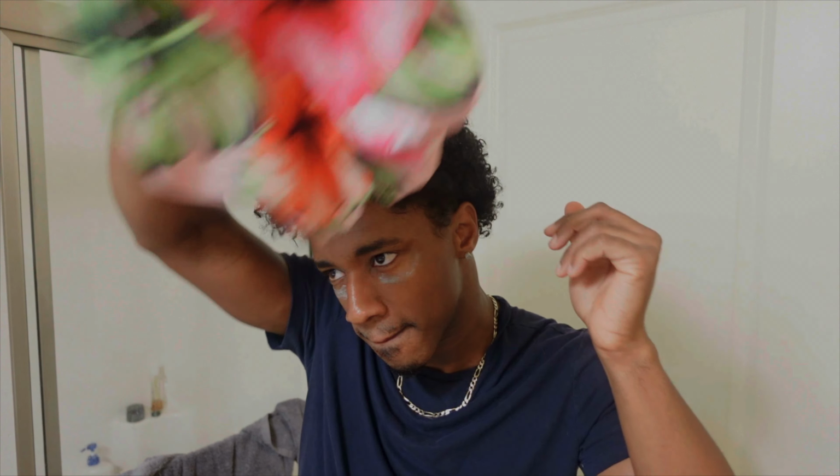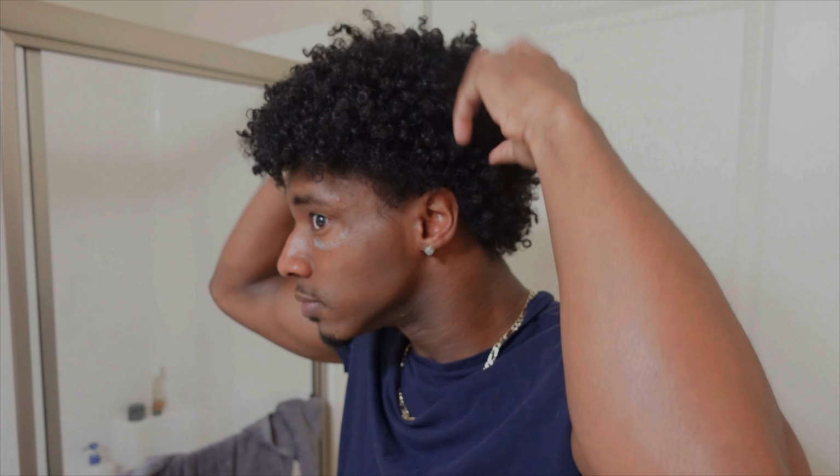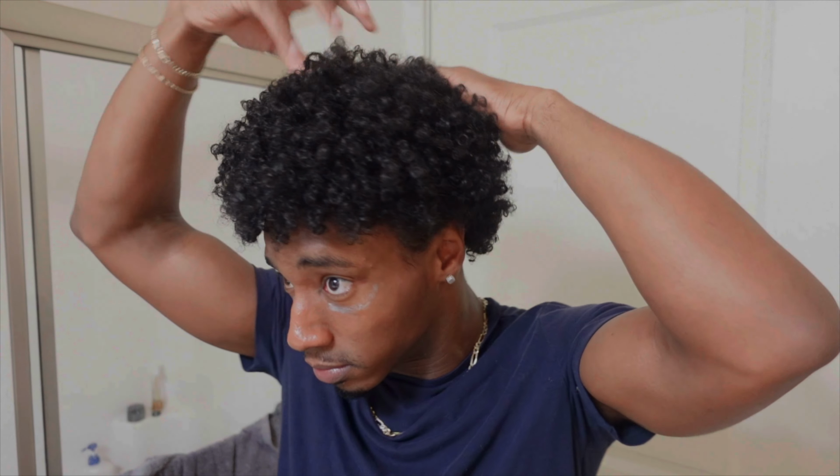My head is normally smushed because it's closed in under this cap. And so I just fluff it out to the shape that I want it to be. And the curls should still be intact because they were not bothered by the humidity, because you protected your hair from the humidity in the shower.